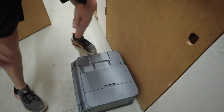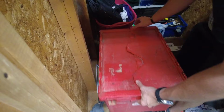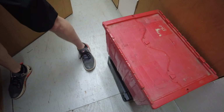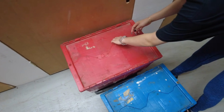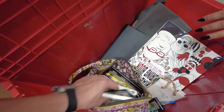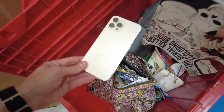I hate printers. We haven't seen what we got. These, I mean, it's $10 to find out what these are, really. You gonna do the honors? Ready? Makeup stuff. Smells like cigarettes. Here's your iPhone.